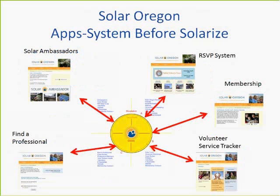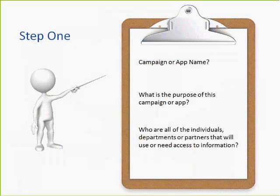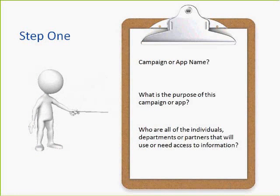So, again, I'm going to bring you back here. I'm going to remove the Solarize because we had all this in place. So suddenly I was faced with this process of figuring this out. And so how did I do it? Okay. Remember we talked about paper. Okay. So, step one. What's the name of the campaign? It was called Solarize. Okay, that's just so I can identify where we are.